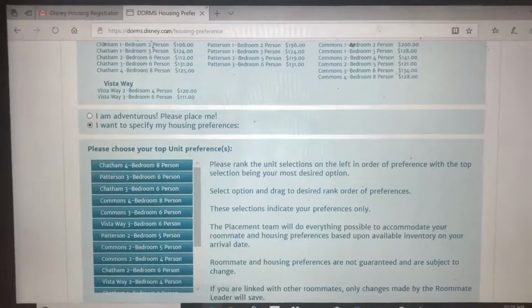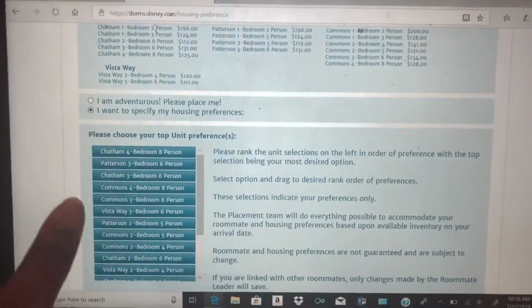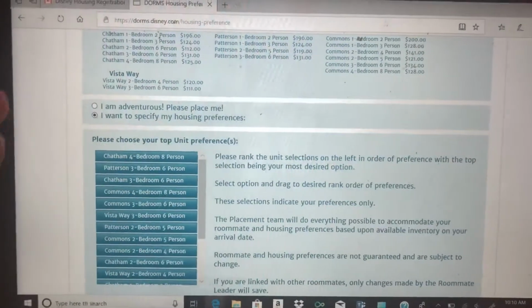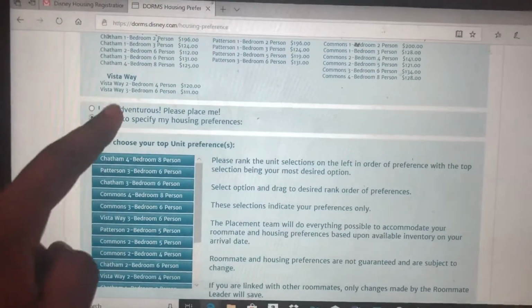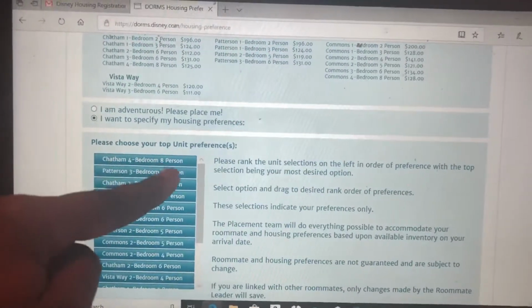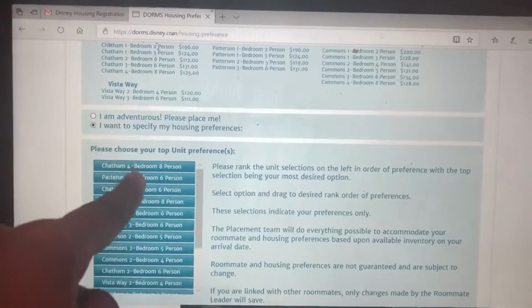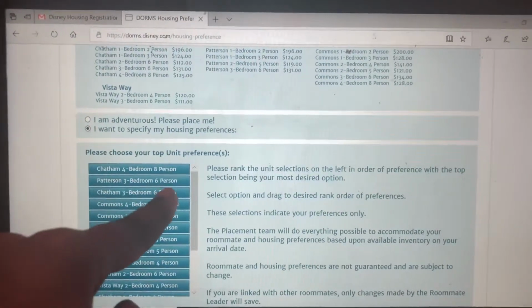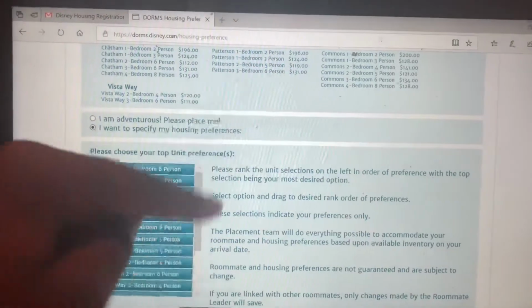I did mine based off of my biggest thing, which was I only wanted it to be where there's only going to be 2 of us in each room. I did not want there to be 3 people in 1 bedroom. That was my biggest thing. Pricing is important to me to some extent because I do want to make some money. So typically the ones with more people have the cheaper pricing. As you can see, Chatham 4 bedroom 8 person is my top pick. That one is $125. My second one is Patterson 3 bedroom 6 person, which is right there. It's $131.